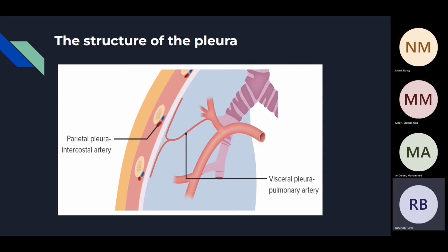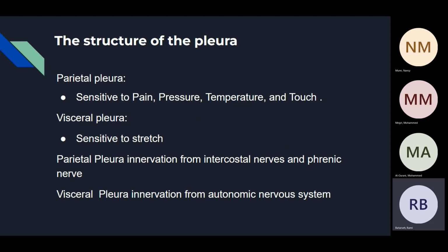Structure of the pleura, we have the parietal pleura and the visceral pleura. For the arterial supply, the parietal pleura, in close proximity to the intercostal artery, gets blood supply from there. Visceral pleura gets it from the pulmonary artery. For the nerve supply, parietal pleura is sensitive to pain, pressure, temperature, touch, while the visceral pleura is only sensitive to stretch. Parietal pleura gets nerve supply from the intercostal nerves and phrenic nerve, anatomical proximity, while the visceral pleura gets it from the autonomic nervous system.